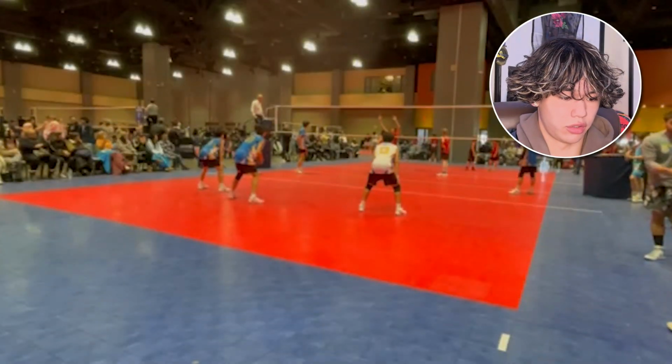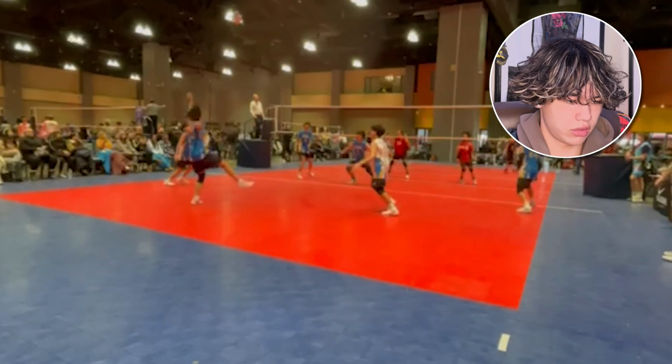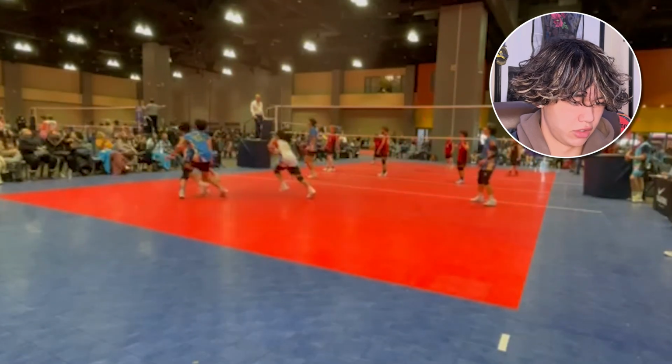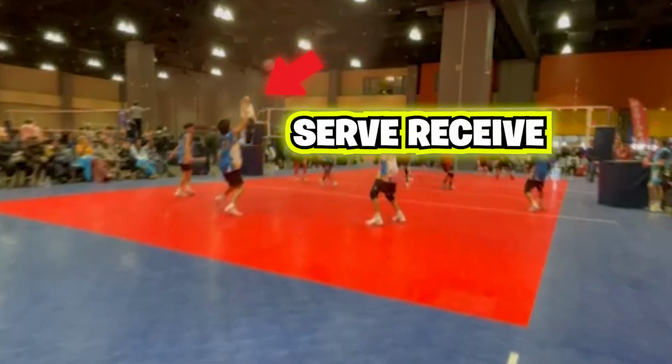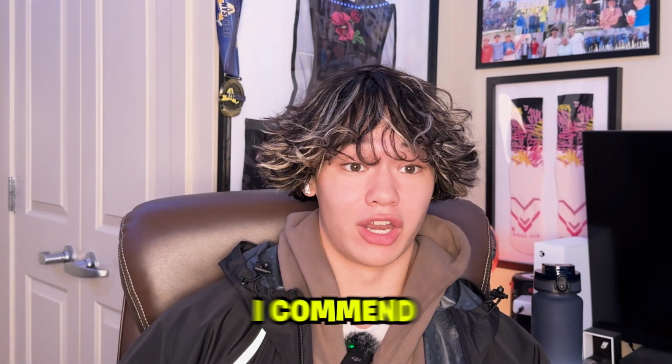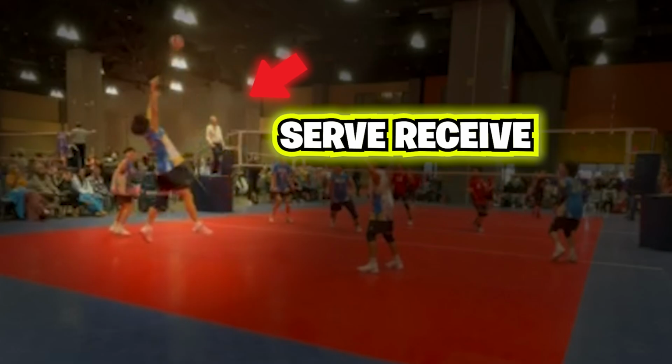All right, here we go. We got a serve coming, a little float action, not too bad. Okay, that pass was kind of shanked. Oh, and we're just falling over our own feet there. Okay, I'm just gonna say it. Serve receive is really hard, man. There's a reason I play setter, because I'm obviously just not equipped to be in serve receive. That stuff is really hard, and I commend all volleyball players that make serve receive look easy. That kid did not. He made it look hard.